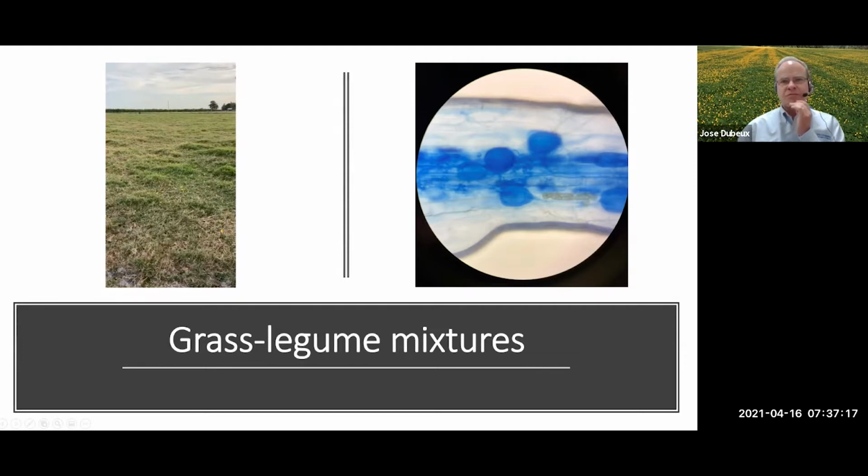So this picture shows that the combination of grass and legumes is not only about the nitrogen, but also a lot of synergistic effects that are going on below ground. Some of them, like you see in the picture on the right, some mycorrhiza, can also do the trick and transfer some of those resources from legume to the grass.